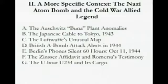I'm going to talk about the Nazi atom bomb and what I call the Cold War Allied legend. Probably most of you are familiar with the legend: the Germans were a bunch of nuclear bumblers, and we got there first, and we won the war. Okay? Now, I'm going to try and refute that case. I'm going to argue that, in fact, the Germans probably detonated an atom bomb around October 10th through the 12th, 1944, and these are the 6 major points in my argument.